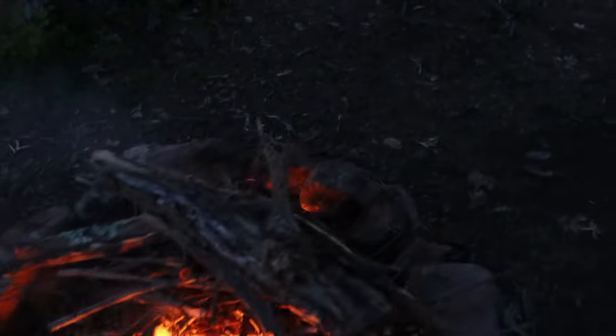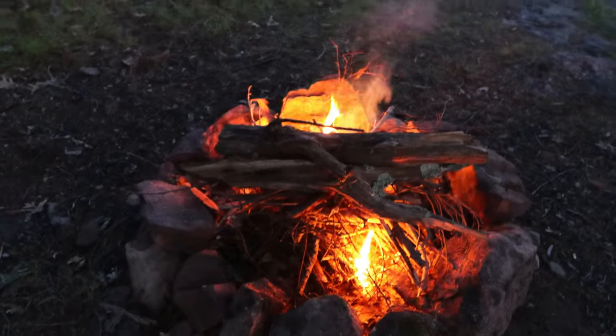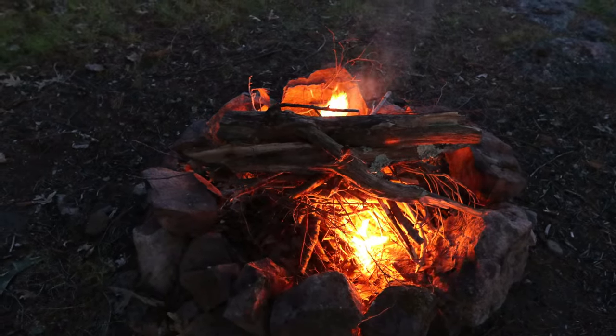We went out earlier and I bring a sawzall with me, so cut a bunch of wood here. It's actually a lot darker than it looks. This camera is pretty good in low light, but it's literally going to be pitch black in here in a few minutes.